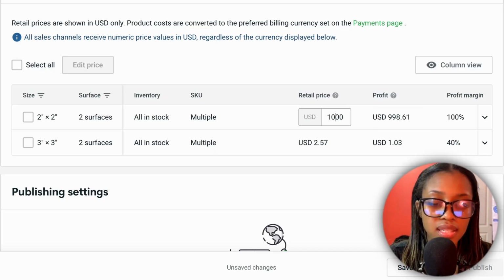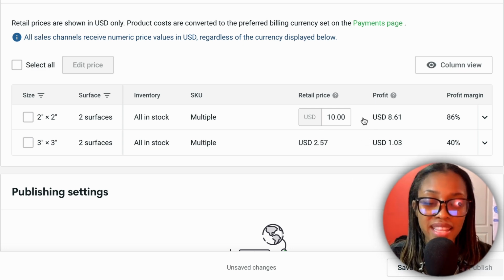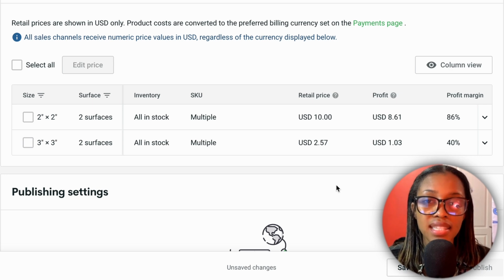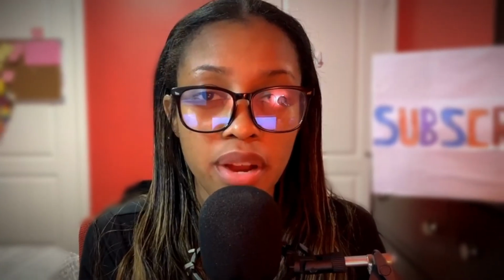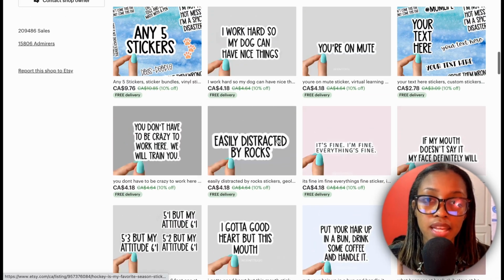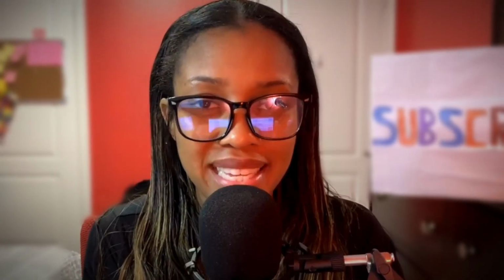If you even wanted to sell it for $10, you can go ahead and do this, but I don't think anybody would purchase your sticker. But just so you know, when it comes to the pricing, you have full control over what you want to price your sticker at. Just make sure you're keeping it within the same realm that other people are doing, so that you'll actually be able to make sales with this process.